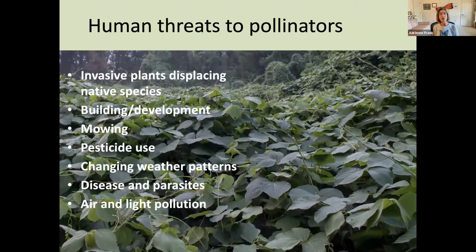There are a lot of human threats to pollinators. We have a corner up in Croker that is just covered with kudzu. It is a terribly invasive plant, and it is just over the top of all of the plants that were on that corner. So the only animals that live there seem to be the groundhogs that have underground houses. Building and development and mowing, using pesticides, changing weather patterns, disease and parasites that seem to be spreading more rapidly, and pollution all affect our pollinators, our butterflies and our bees and our moths.